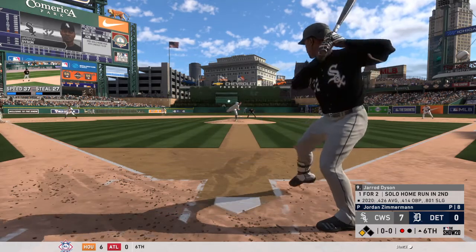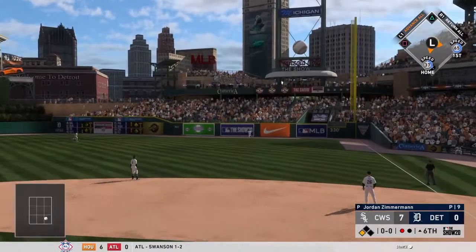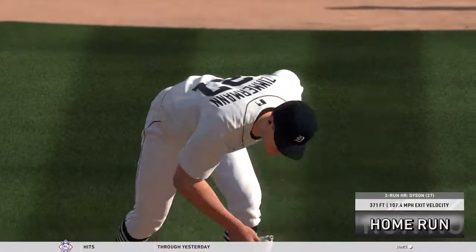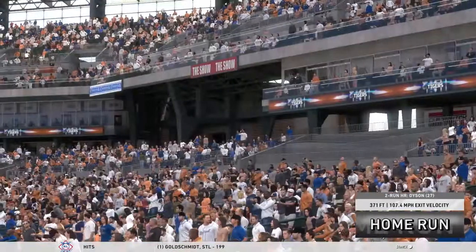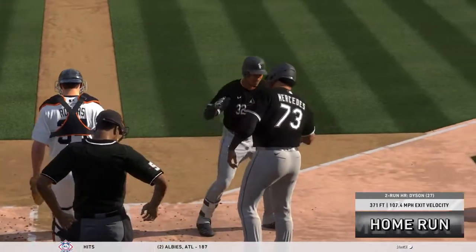To the plate now, Gerard Dyson. Oh, and he hammers it to deep right field. And this one is gone. A home run. A 2-run blast to straightaway right field. His second of the game as they've pushed this lead up to 9 now.